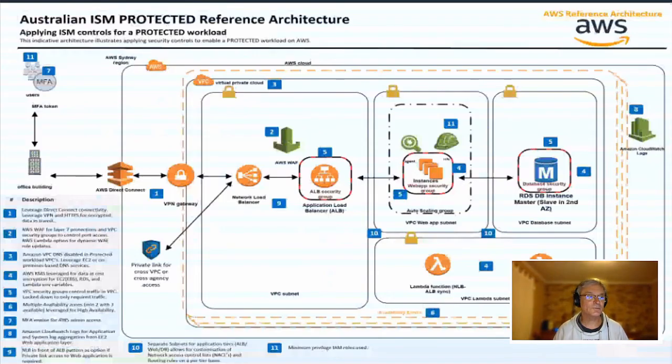So this diagram now is one of the key diagrams within that reference architecture. It just shows the application that we've used as an example. So it's a fairly standard 3-tier web app: load balancing tier, web tier, database tier, with a Direct Connect back to your on-premises environment to access the intranet application. But then within the reference architecture, we're also describing all the controls and lockdowns we're putting in place to meet some of the recommendations from the protected requirements in the ISM.